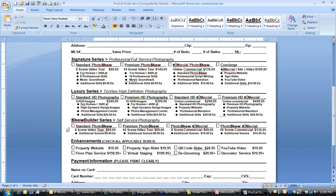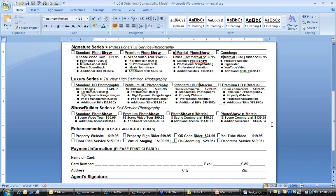And the other option is, if you're in love with a current photographer or you're doing a nice job with your image capture and photography, our Show Builder series allows you to send us media, whether it's your photos or another photographer you're working with, and you can leverage our platform, our whole system, with your photos. We'll build the video segments, apply the full motion camera movements, we'll do the audio, we'll do everything from media that you send us. So we've got lots of different choices for you there.